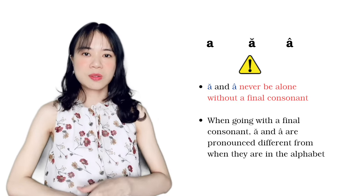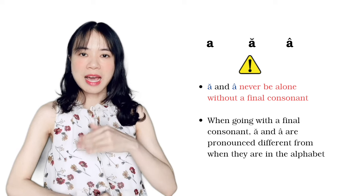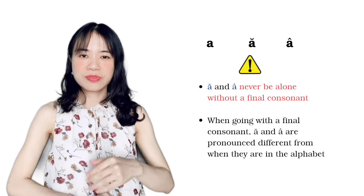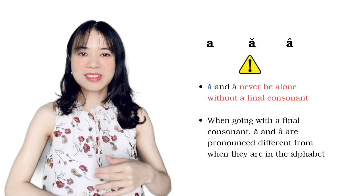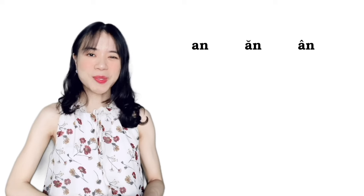And the second note is when go with a final consonant. A with a smile and A with a heart will be pronounced differently from when it is pronounced in the Vietnamese alphabet. Let's look at another example. Let's listen to me, and if possible, let's repeat.